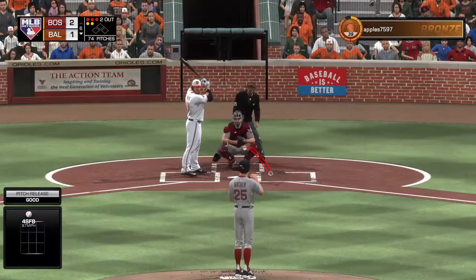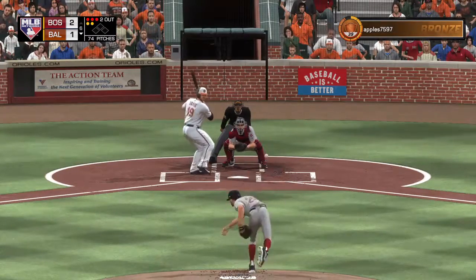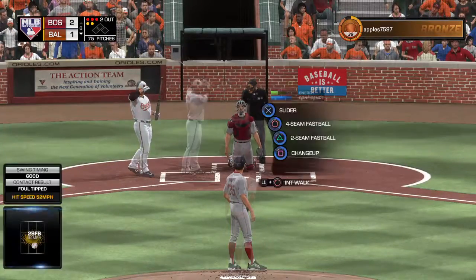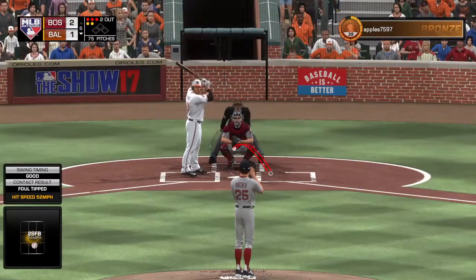And now Boston's bullpen springs into action. A left-hander and a right-hander begin to throw. Boy, really making him work now as the 7th pitch of the at-bat is also fouled away, so the count will hold steady at 3 balls and 2 strikes.